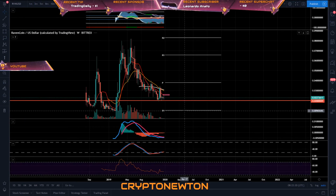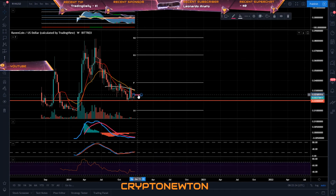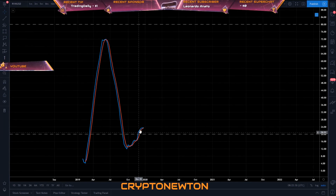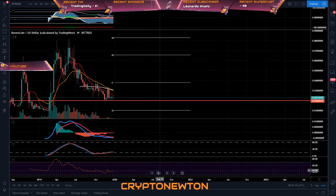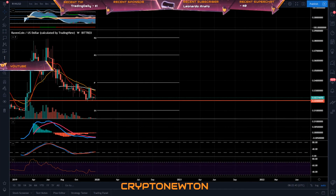Let's have a quick look at the weekly. The weekly is in a downtrend. This has been in a downtrend for a very long time, obviously. But let's see if we see any movements up. We were crossing up, which was a pretty good sign that we might go to the upside, but we are crossing back down on the Stoch. The RSI is almost oversold, but it is in bearish control territory. So something to keep in mind, guys.